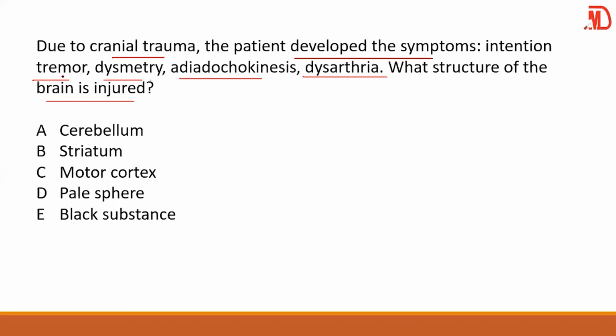And in this question, we're having a problem with ataxia, asthenia, intention tremor. We're having rebound phenomenon, dysarthria, and then adiadochokinesis. All of these have to do with equilibrium, movement, and posture. So here you are thinking of the cerebellum.